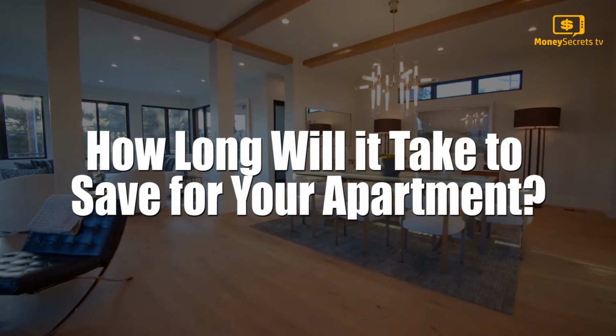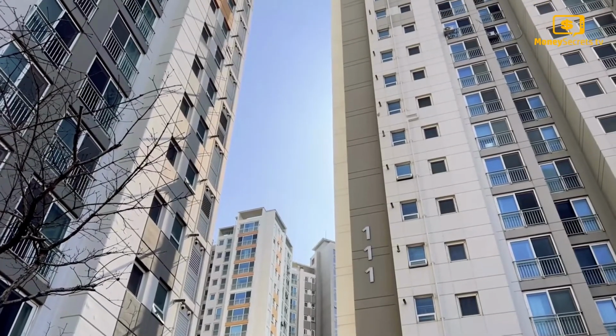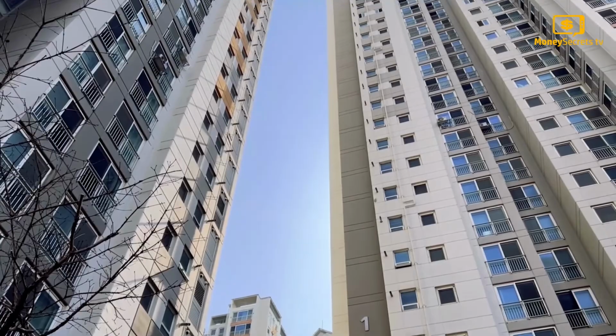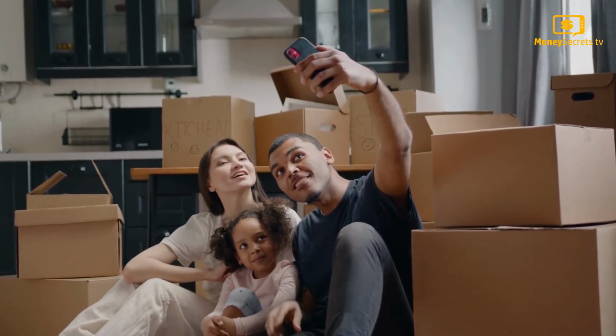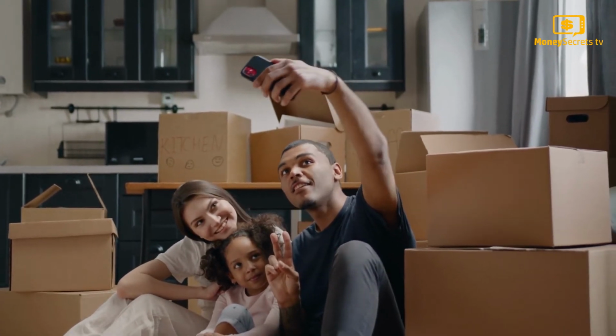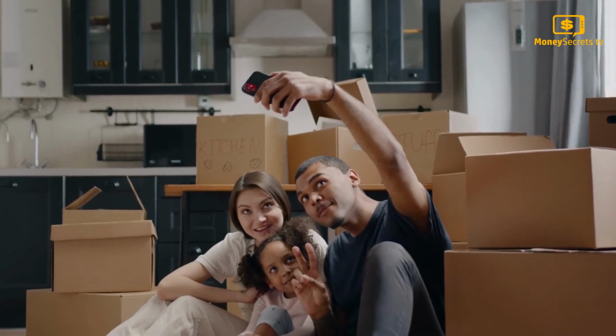7. How long will it take to save for your apartment? Always remember, great things take time. Let's be realistic. Making enough savings to rent your apartment can take even longer than 6 months. Obviously, it all depends on your income and your savings plan to a great extent.